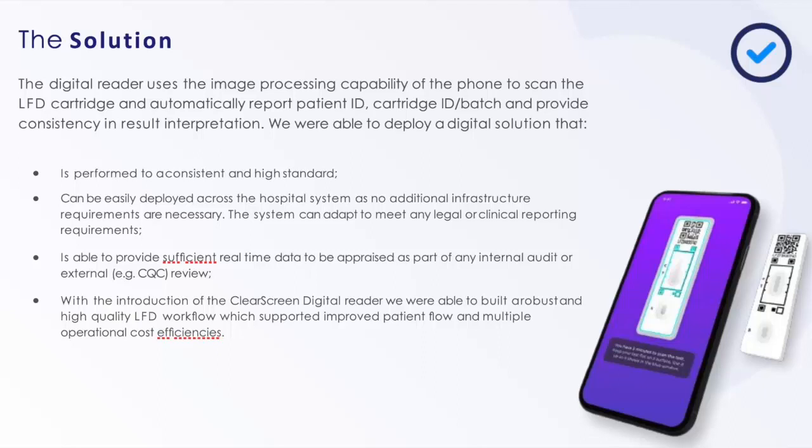It was easily deployable across all of our hospital system with very little additional infrastructure requirements. And it was a system that could adapt to meet any legal or clinical reporting requirements. So again, that ties back to high quality pathology needs. And it was also able to provide sufficient real-time data that could be appraised as part of any internal audit or external review. And we were also able to build a robust LFD workflow, which supported improved patient flow and multiple operational cost efficiencies with the reader.